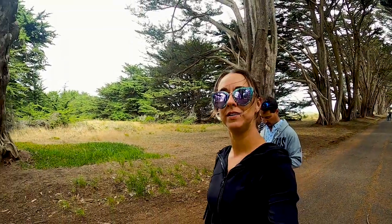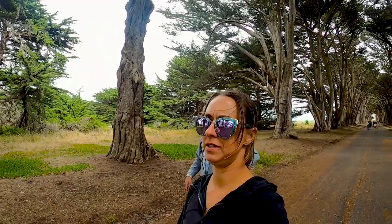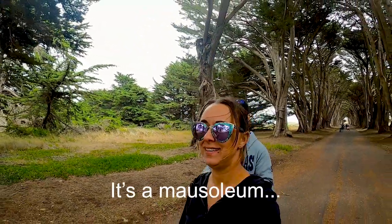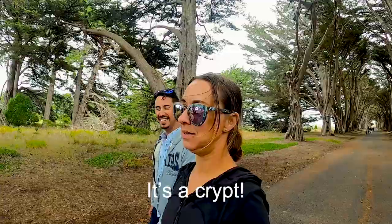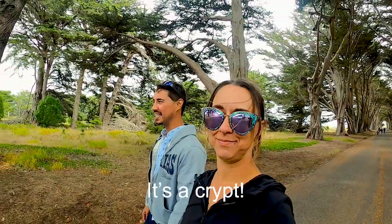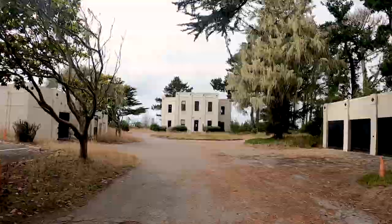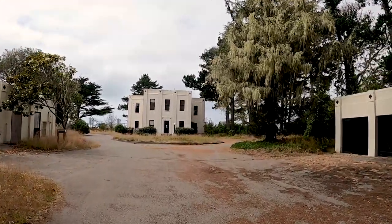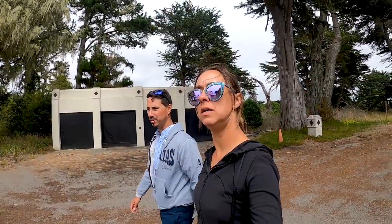Here we are at the end, and I guess we're going to find out what this building is. It kind of looks like a house, but I'm sure it's not. It's a mausoleum. Oh, it's some kind of park building. I'm sure it's nothing that cool. It's like offices. It kind of looks disused, actually. Yeah. It's empty.